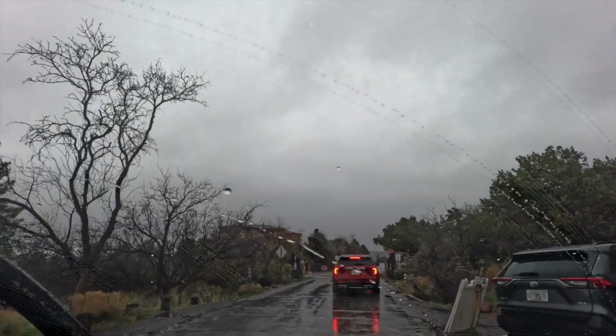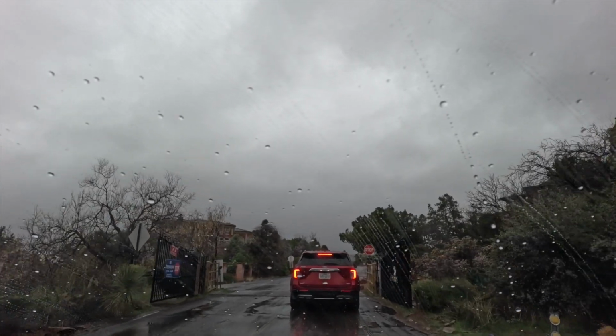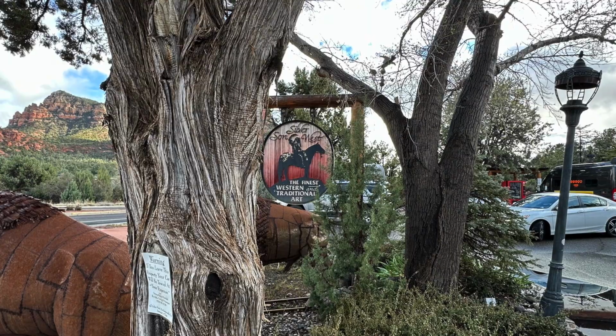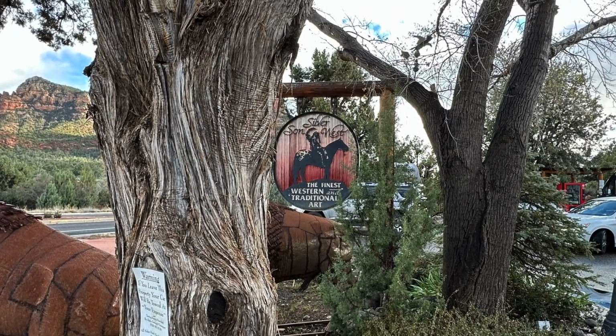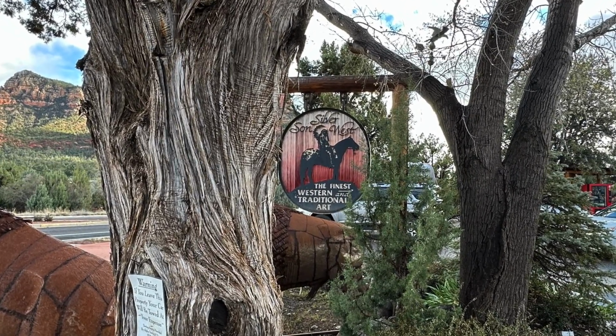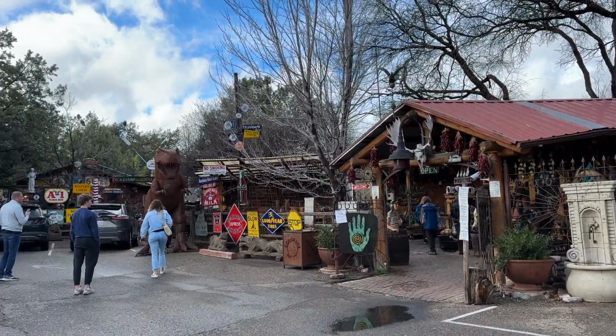I had a little more daylight in Sedona, so I was trying to figure out how to spend those hours when I spotted an interesting store called Silver Sun West. Its sign says they have the finest Western and traditional art. Well, I'm not sure that quite characterizes the eclectic mix of stuff they sell.